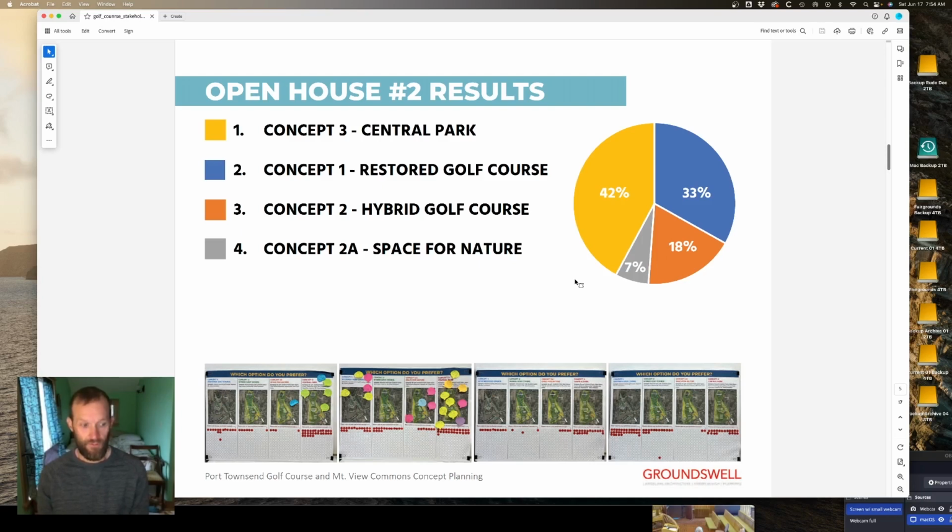Unfortunately, these results reflect some of the polarization in our community over this topic. Because if you combine Central Park and Space for Nature, which are the 2 concepts that either immediately or ultimately get rid of golf, you get almost exactly 50%. And when you combine the hybrid option and the restored golf option, that is almost exactly 50% as well. These results are reflective of about 1,200 people who weighed in either in person or digitally.